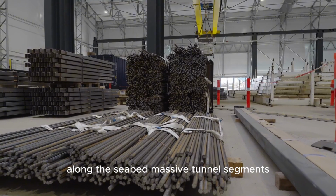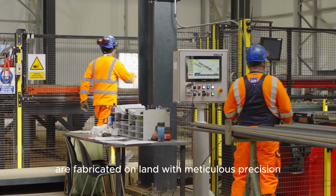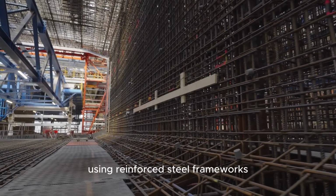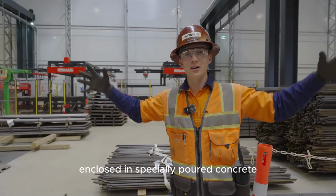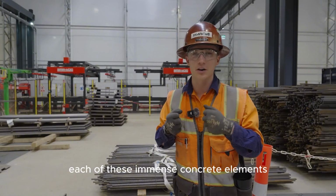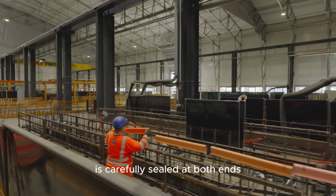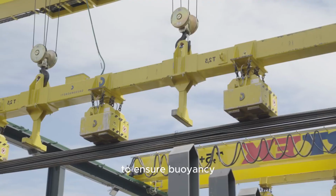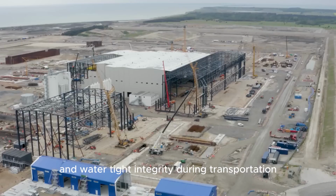Massive tunnel segments, known as elements, are fabricated on land with meticulous precision, using reinforced steel frameworks enclosed in specially poured concrete. Each of these immense concrete elements, measuring thousands of tons, is carefully sealed at both ends to ensure buoyancy and watertight integrity during transportation.